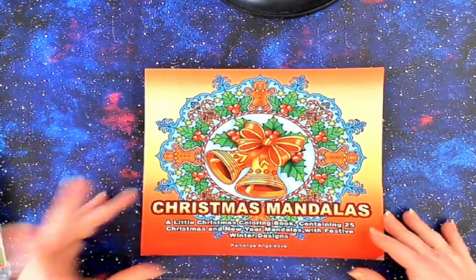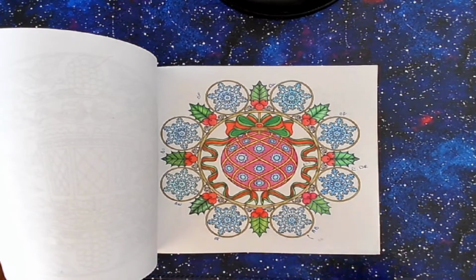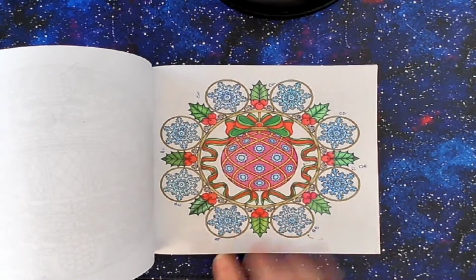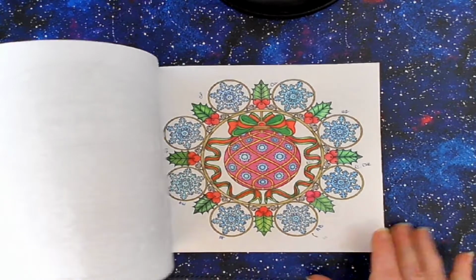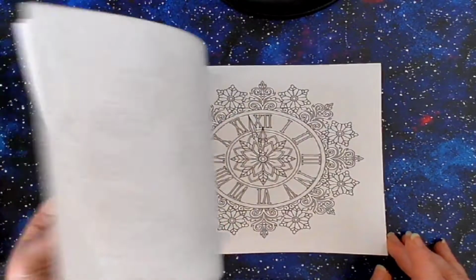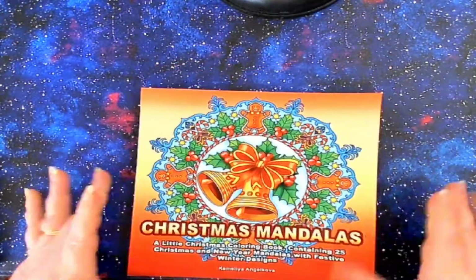Okay, now this one here is Camellia Angelkova, and of course I did this one. I spent a lot of time doing this one. It has all different types of pencils as I was going through the collection from the first time I went through it. All different colored pencils. Just wonderful little mandalas. Very quick, very easy to do. Very pretty. Just love it. It's a very small book and I like that.